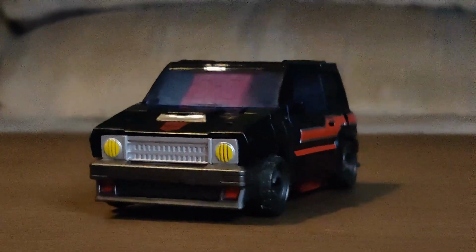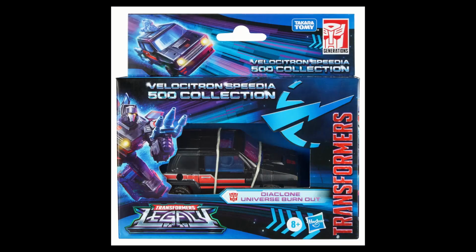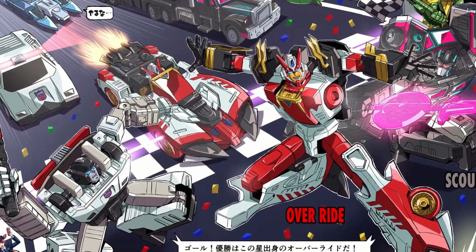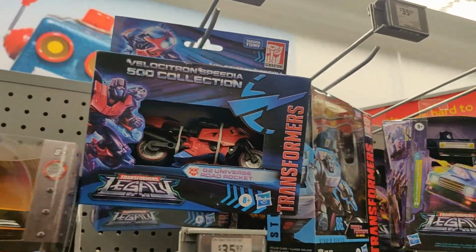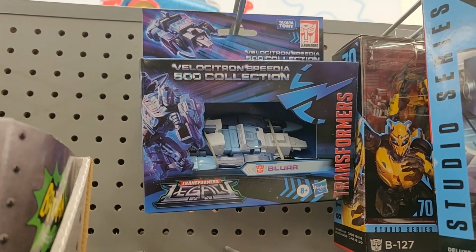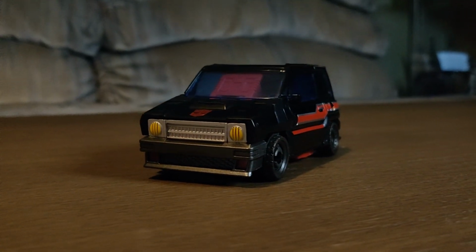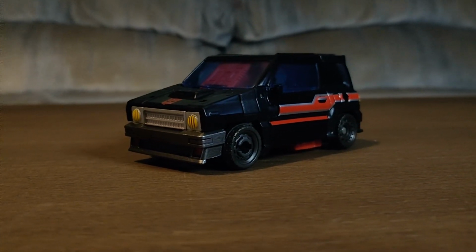So who is Burnout? Well, Burnout was released in the Walmart exclusive Velocitron Speedia 500 subline, which in fiction was about the great Speedia 500, a race whose winner becomes the next leader of the planet of Velocitron. But as a toy line, it was just an excuse to fart some repaints onto shelves that might not have meshed super well into the main line. So that's where the Generations release of Burnout comes from, but I still haven't answered the question of who they are. Well, to answer that, let's go back and retread a little bit of history here.